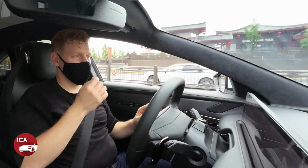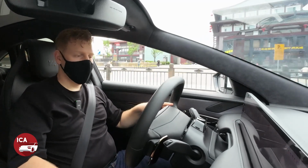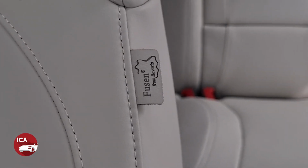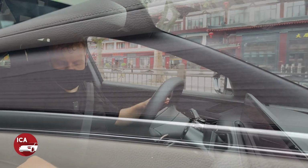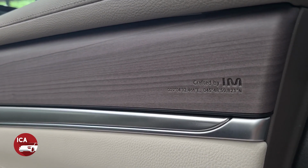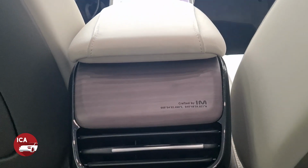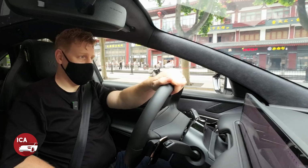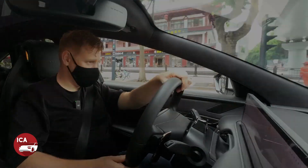Now, as you can see at the moment, we've got a car with the black interior. This is Napa leather. It's from Bavaria, from Bavarian cows. You also get on the dashboard, in the door inserts here, also some places in the back, Lake Como sourced Italian wood, which is quite a fancy thing. I mean, it feels smooth enough. Not sure entirely how much difference it makes, but it's a nice feature to have anyway.